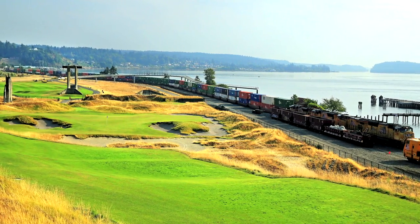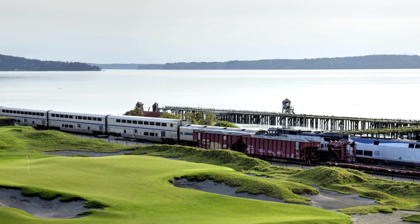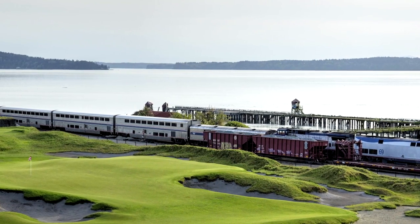Followed by 17, which is a par 3, again along the railroad tracks, and you'll hear the trains right there going by, but it's set to a green that's kind of like a seagull, wings on either side, and then a swale between them. So depending where the flagstick is positioned and which angle of the tees that are set up, the right-hand flagstick position is very tough, and that'll be Sunday pin position, and there'll be a lot of bogeys on that hole.